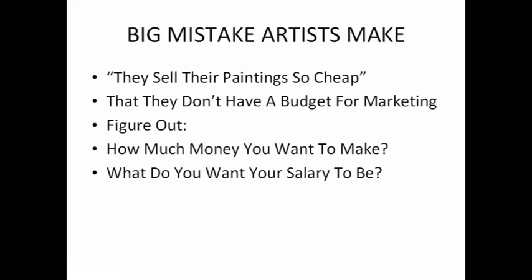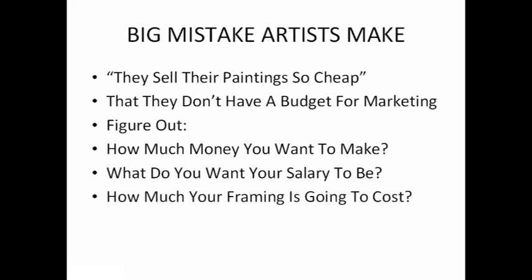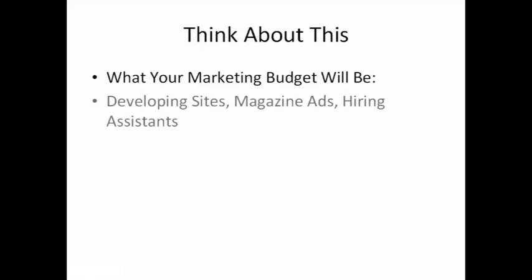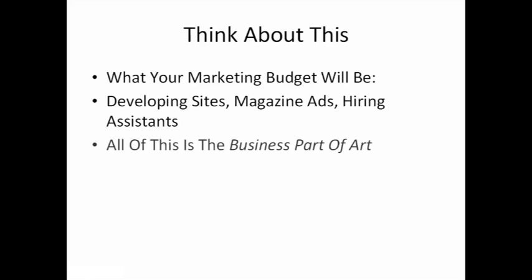And then because with galleries you're going to give up half the money, a 50-50 split as a rule, you're going to have to double that. But before you double that, you have to figure out how much your framing is going to cost, and what your budget is going to be for marketing. I mean, developing websites, maybe some magazine advertising, hiring an assistant to help you. All of these different things that you need to do to create the business aspect of your art need to be figured into that dollar figure before you double it for the galleries.